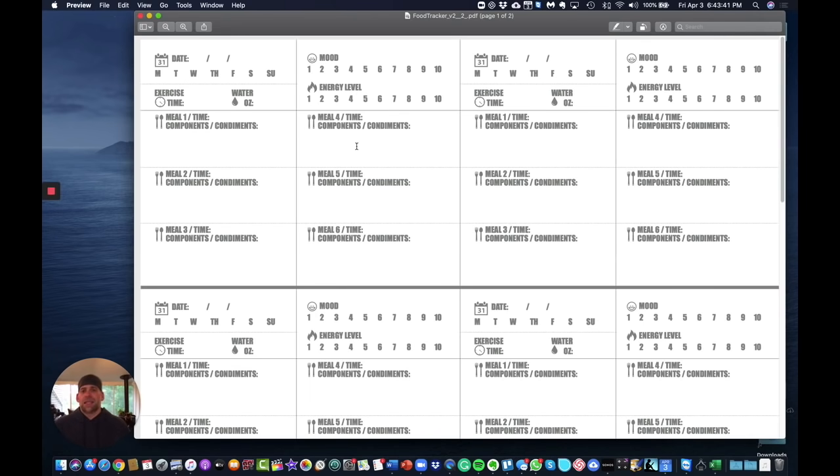Now, when we get to the end of the day, we're going to rate our mood and our energy. This comes after we do all 6 meals. So overall, today my mood was on a scale of 1 to 10, 10 being the best, okay? And on a scale of 1 to 10 for my energy level, 1 being the lowest, 10 being the highest, what was my energy level like today?